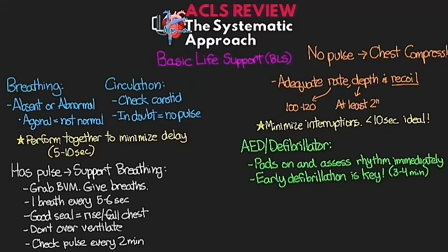And so back to our earlier point, you want to try to minimize any disruption in chest compressions in order to apply the pads. But as soon as you're able, you want to assess the rhythm and deliver a shock immediately. You don't want to wait for 2 minutes of chest compressions to end.